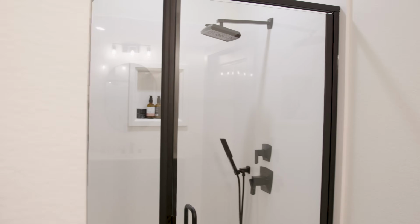Good flow in here. We've got the same trim. We've got our stain trim in here as well. 1x4 trim around the doors with mitered corners, and then 1x6 trim on the floor. And then you can see we've got a pocket door that leads us directly over here into the bathroom area.